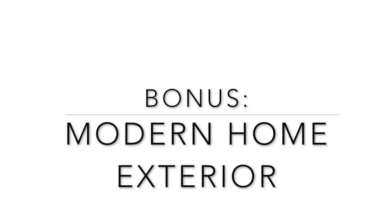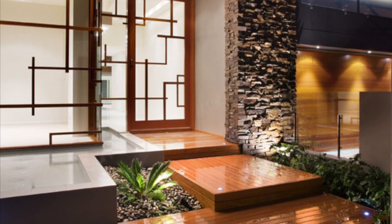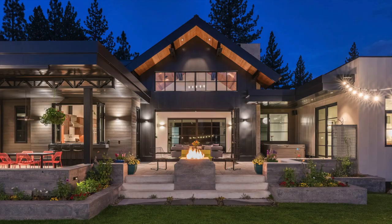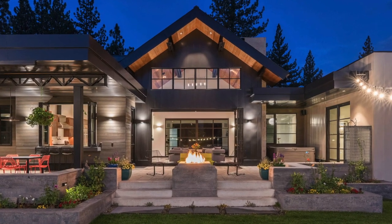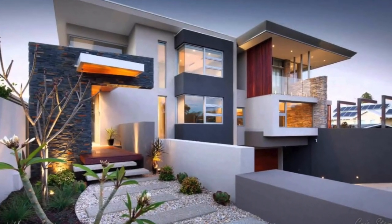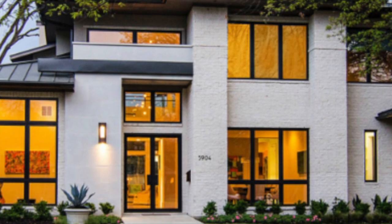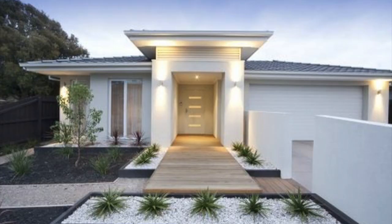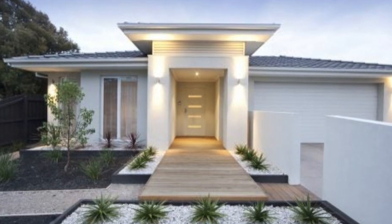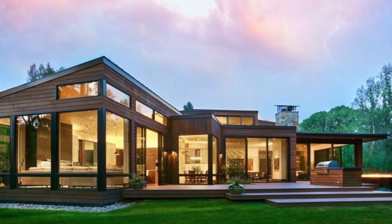And of course I had to give you a little bonus, so let's take a look at some modern home exteriors. So guys, I wanted to show you a little bit, since we focus so much on the inside of the home, that you can have a modern style exterior of your home as well. These homes are gorgeous. They just give you that modern feel. If you go inside, you're going to get a house full of modern love. Let me know if you like these exteriors down below as well.